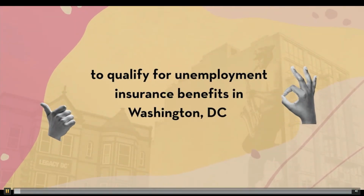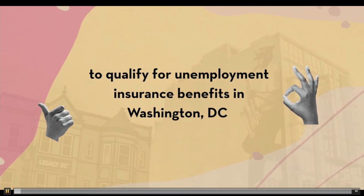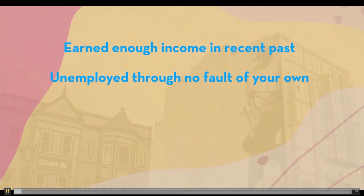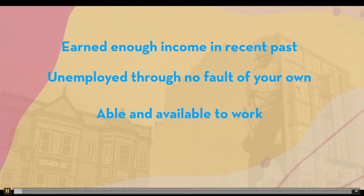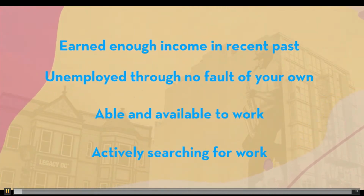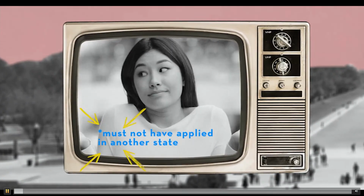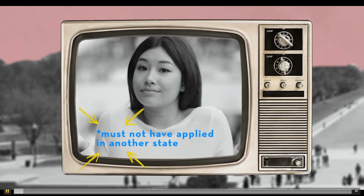To qualify for unemployment insurance benefits in DC, you must have earned enough income in the recent past, be unemployed through no fault of your own, be able and available to work, and actively searching for work during your benefits period. Also, if you filed a claim in another state, you may not be eligible for benefits.